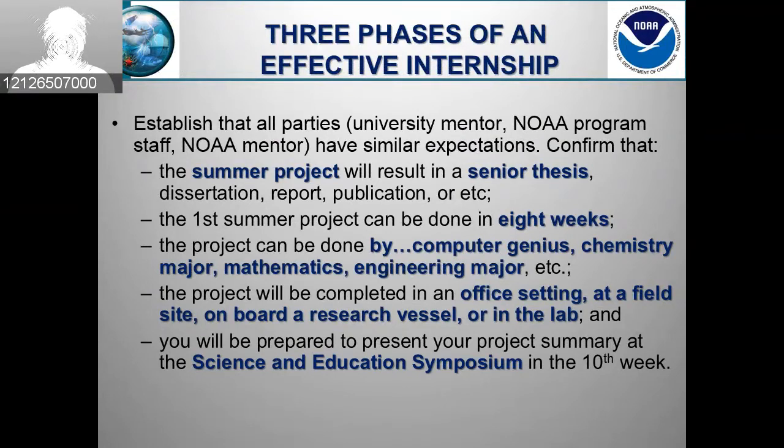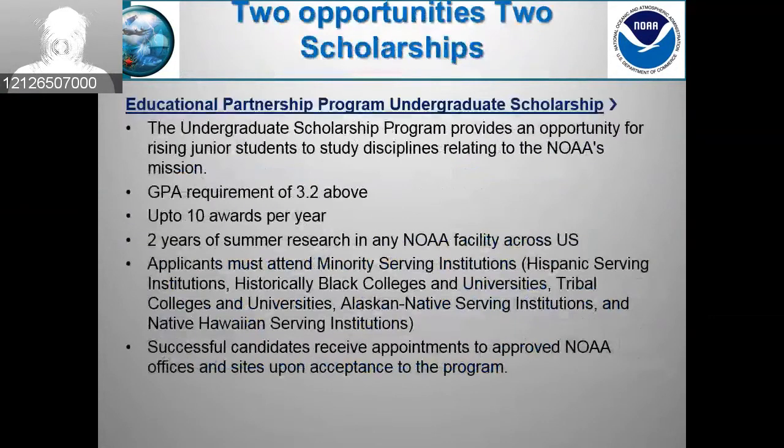It could be an office, a field site. It can be on a NOAA vessel, a ship, or in just a lab. And then you would present your research that you do there at the end, at the Science and Education Symposium. That is again in the headquarters in NOAA. So as I said, there are 2 different scholarships. Most of the time when I talk to people, they're always confused that it's one scholarship. It's not. There are 2 different.